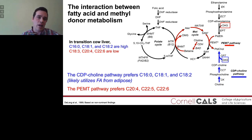I hypothesize that inadequate post-ruminal PUFA supply likely limits PEMT activation, and thus you can have these methyl donors in the diet, like choline and methionine, but PEMT would remain inactive because of inadequate availability of unsaturated fatty acids. Okay. So we started to explore this possibility in dairy cows.